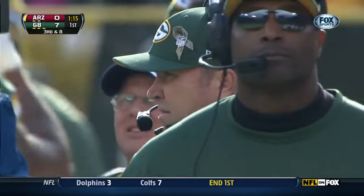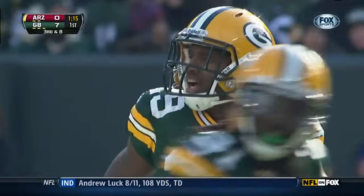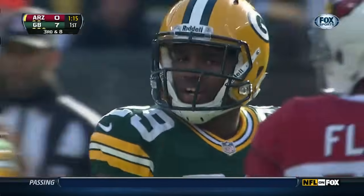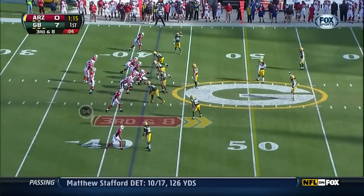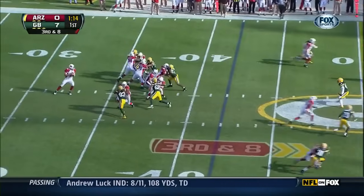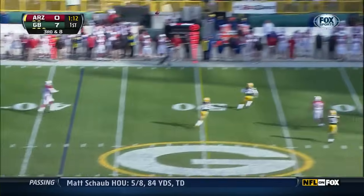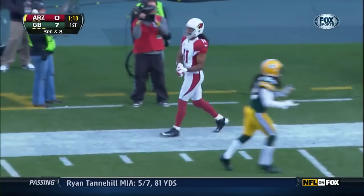All right, Pam, third down and 8 for Arizona. They've converted a 3rd and 1 and a 3rd and 12 on this drive. Well, on the 3rd and 12, as I said, Capers decided to play coverage. We'll see what he decides to do here. Extra man on the blitz. Cardinals pick it up, and Fitzgerald overthrown. Fourth down.